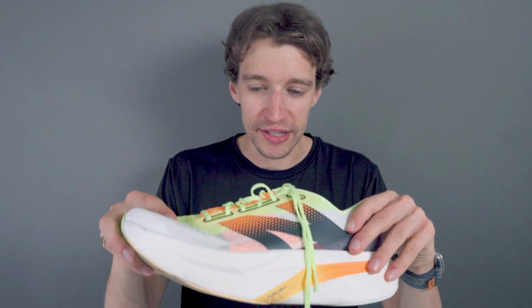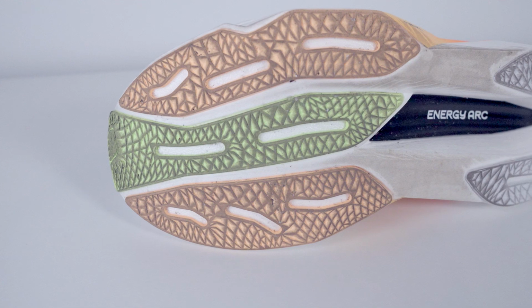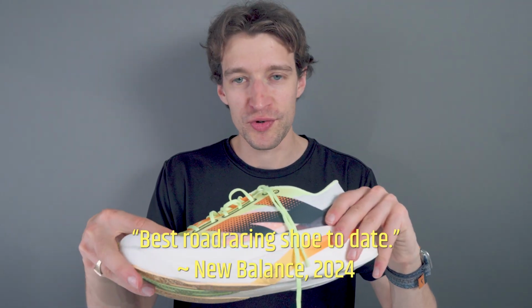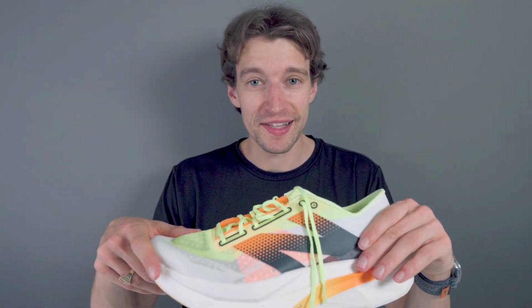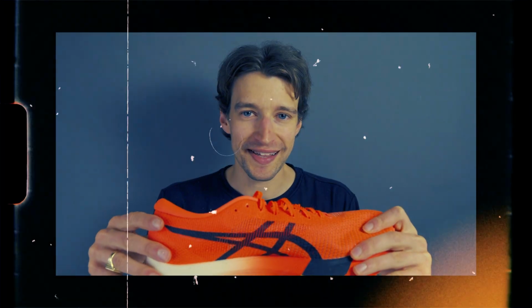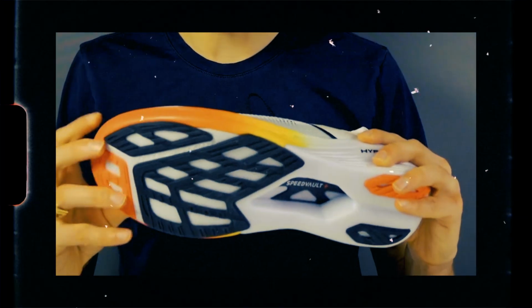The V4 is the latest iteration of New Balance's massively chunky and popular Supercomp line. It has ultra-responsive PEBA foam, a thin carbon plate, and the company calls it its best road racing shoe to date. And there's no better time to release it. This shoe is going to be New Balance's proprietary weapon at the 2024 Olympic Marathon, where bragging rights for world's top shoe are very much up for grabs. Nike has the AlphaFly 3, Asics has the Metaspeed Paris, Brooks has the Hyperion Elite 4, and New Balance has some catching up to do.